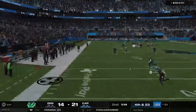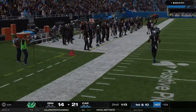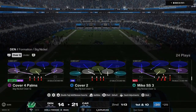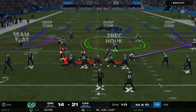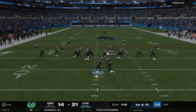Nice punt here, up and angled towards the sideline, and they avoid a return on the play. This one bounces and gets out at the 25-yard line. Offense ready to begin this drive. 1st and 10. Here we go.